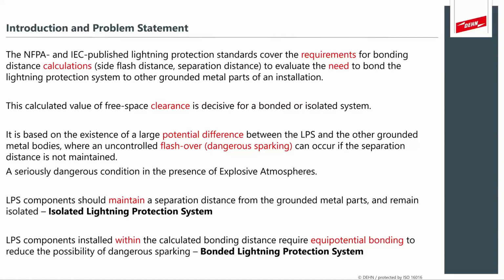So this is all based on the existence of a very large potential difference, and we'll look at that when we discuss the characteristics of lightning current, that obviously then results in a flashover or dangerous sparking that can occur between components of the lighting protection system and those grounded bodies. And obviously, like I've mentioned, it's a seriously dangerous condition in the presence of explosive atmospheres.